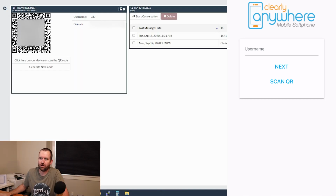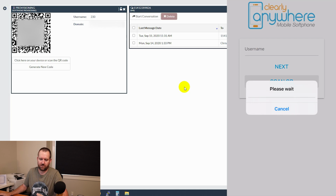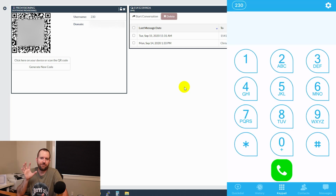So if we look in my user control panel here, we can see that I have a QR code. This is the Softphone provisioning module from Clearly IP. I'm just going to hit scan QR, and then we're going to scan the QR code. Boom. And just like that, my phone has been registered as extension 230.